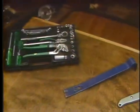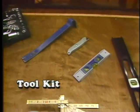Got it. Here are some of the tools you'll need for this project.